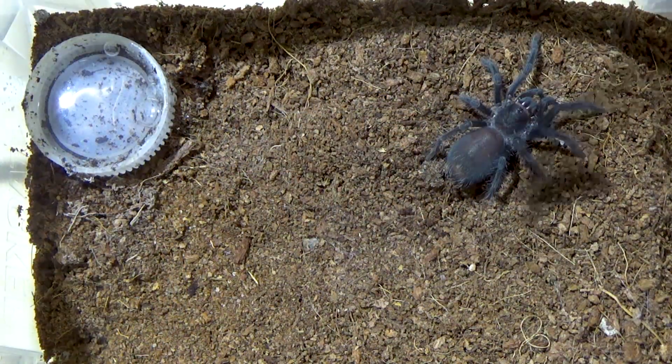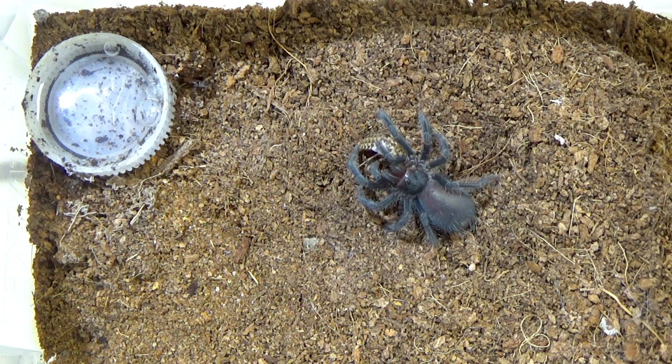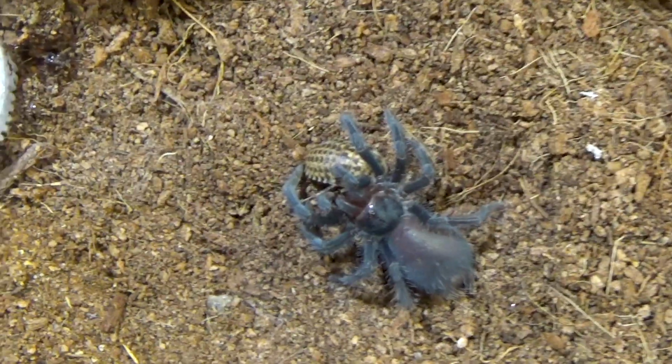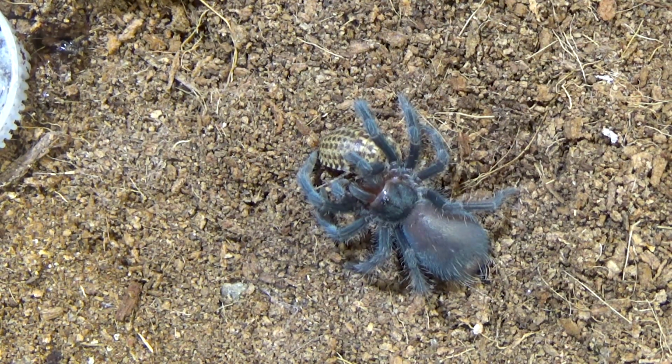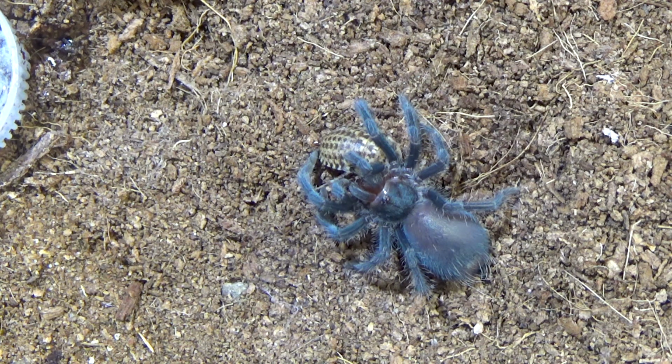P. cancerides number 2. I didn't think this one would eat with that big fat booty of hers, but yeah, it jumped on it. I figured it was in pre-molt, and it may be true because it looks like it just attacks it and kind of hangs onto it, but it really doesn't go into eating. I don't see the thing sink in. I may be wrong.